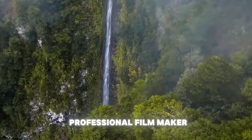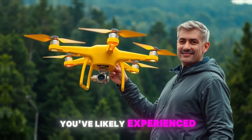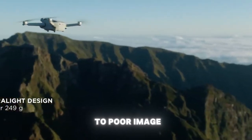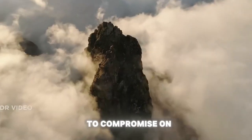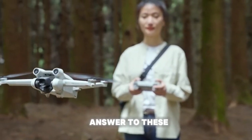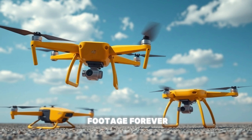Whether you're a professional filmmaker, a real estate agent, or just a weekend warrior, you've likely experienced the frustration of drones that just can't keep up. From lost connections to poor image quality, we've all been forced to compromise on our creative vision. The Mavic 4 Pro is DJI's answer to these problems, and it's packed with innovations that will change the way we fly and capture footage forever.